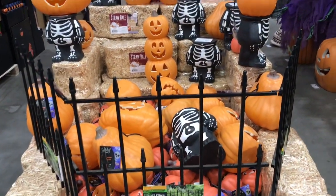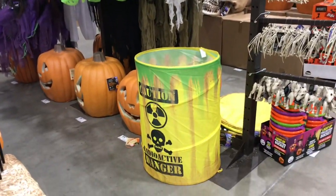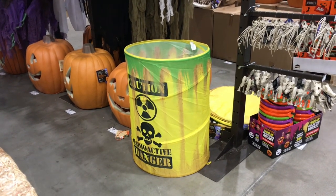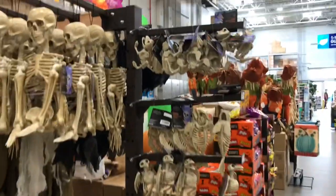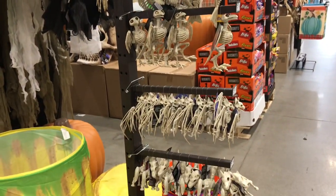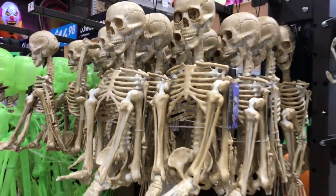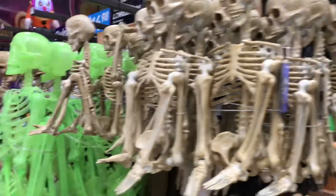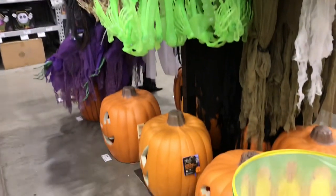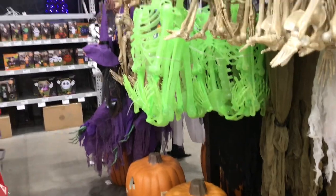Oops, somebody took a tumble. Oh, look at this, you guys. That is really cool, isn't it? It says caution, radioactive danger. Really, really cool. And then we have the skeletons. Here's some small ones. And then these right here, of course they fall down. They have their knees all the way up. These are $14.98. And then that one right there looks like it glows in the dark. That's $35. Here's some of the larger pumpkins. Joey and I have bought some of the larger pumpkins here at Lowe's and we really liked them.